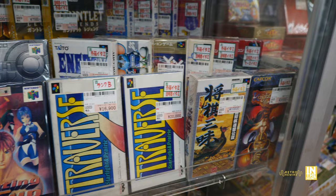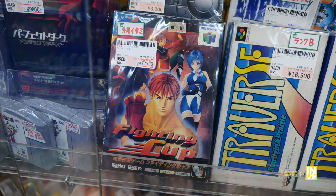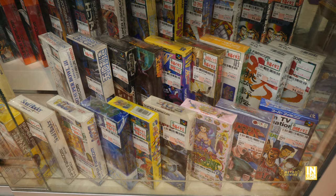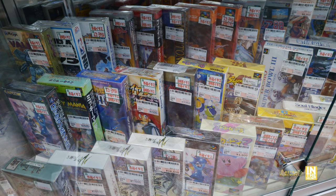My goodness. And then we have Knights of the Round with its awesome cover. 24,500 yen. My goodness. I have it on Switch and I think I'm good with that version. Fighting Cup. I believe this was released also in America under a different name. I can't remember though. But yeah, all sorts of great stuff here. I think I was here like 4 hours at this store. Just so much to see, so much to see.